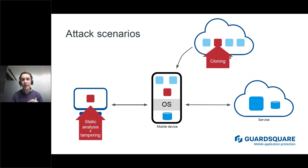There is another scenario where the inserted functionality is actually malware and the attacker just aims to misguide end users to download and install the app and use the app and then have the malware do its work. So that's the typical use cases that we see, the typical attack models that we see with cloned apps.